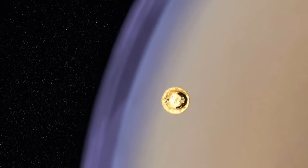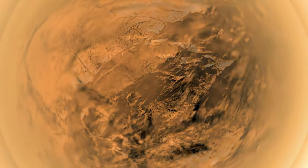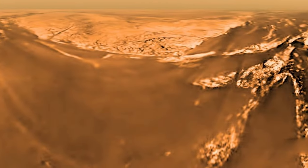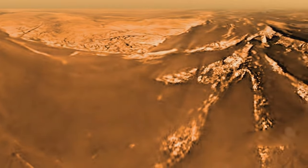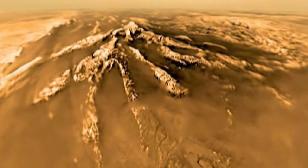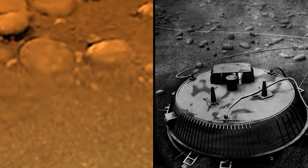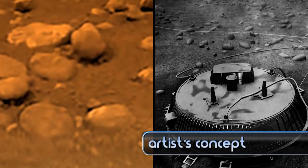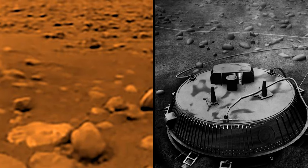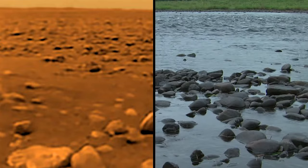After the probe deployed its parachute and slowly descended, it radioed pictures back to Cassini. As soon as the probe emerged from the clouds, it began to see exciting details that looked suspiciously like they had been carved by a flowing liquid. Then, to everyone's surprise, the probe survived its impact and sent back one final spectacular image. It showed chunks of ice, clearly rounded by fluid flow, like rocks in a stream bed on Earth.